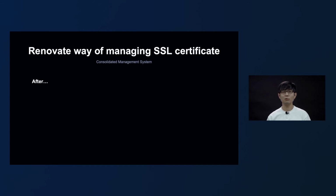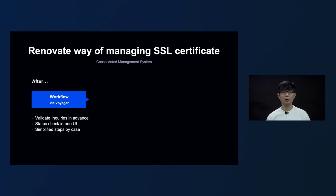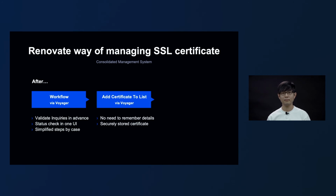Starting with the LDAP SSO integration, the Voyager started to build a user-centric certificate management system. What was divided into workflow and wiki was combined into the Voyager UI. Now all the necessary information could be validated in a single UI, and we were also able to reflect the DNS check procedure requested by the security team. Afterwards, by automating the creation of workflow, we were able to improve the user experience.